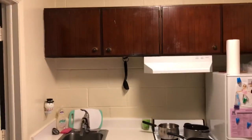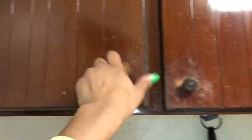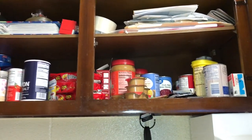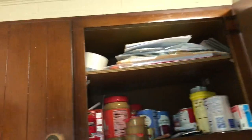Ew. If you look up here, I have more cabinet area, so in here, I just keep seasonings on one side. I keep all my important papers and stuff like that on the top part, which I think works perfectly fine for me. And then over here, I keep my canned goods, dry food, stuff like that. So y'all, it works. It really just works.